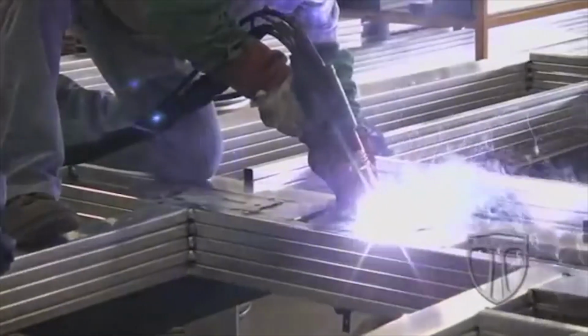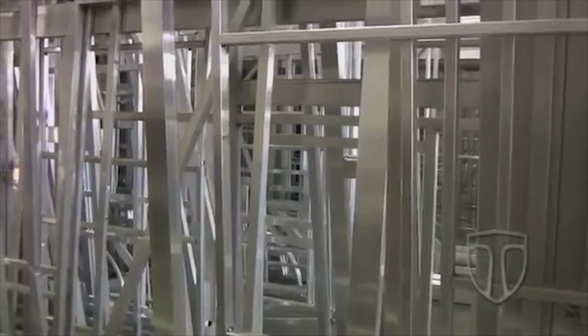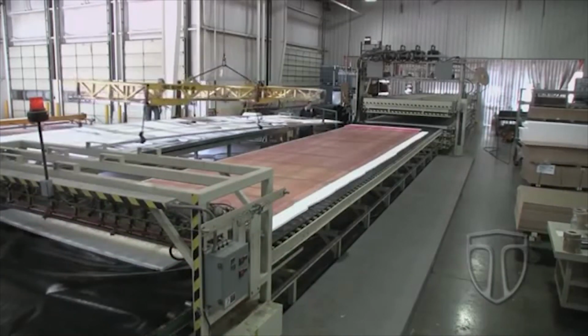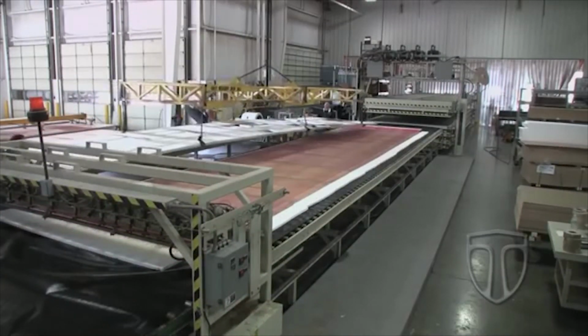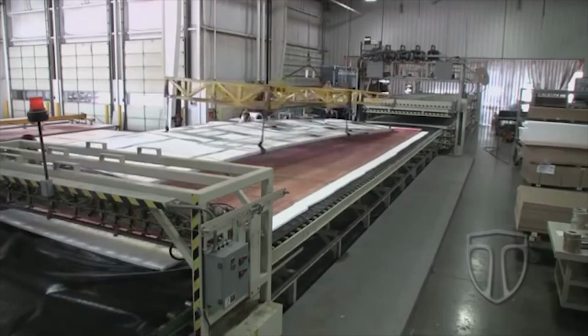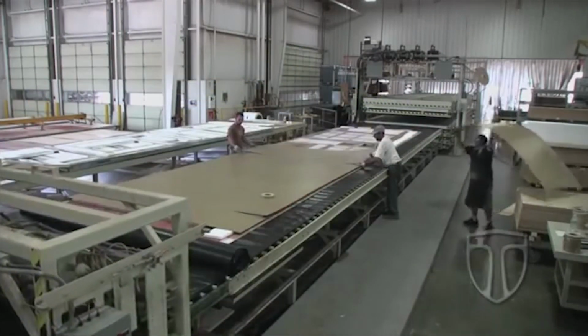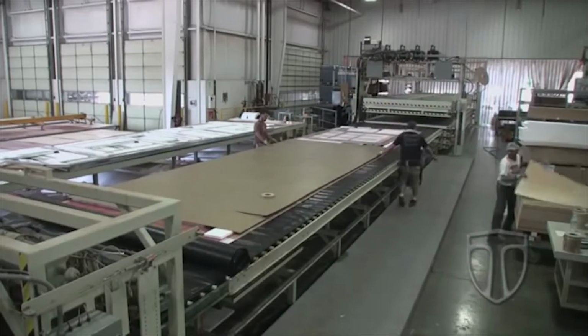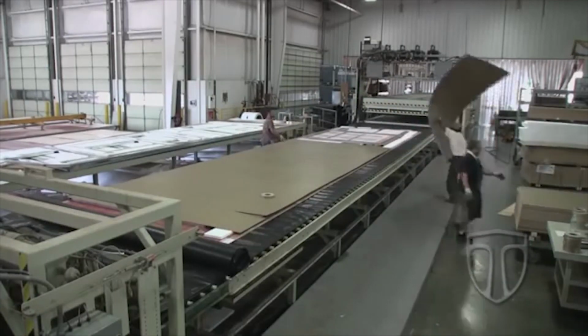Extruded aluminum tubing is cut, shaped, and welded to form the structure for the walls. With the wall framing complete, the remaining insulation, interior decor board, and exterior fiberglass are all glued together, providing a superstructure. The adhesive is applied in a manner that allows complete coverage across all layers, ensuring a lifelong bond.